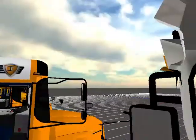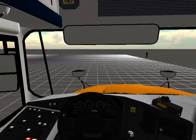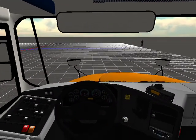Trying to angle it perfectly here. Alright, basically right here. This is what the driver sees basically.